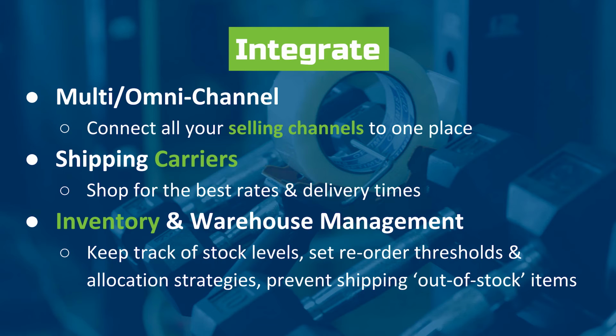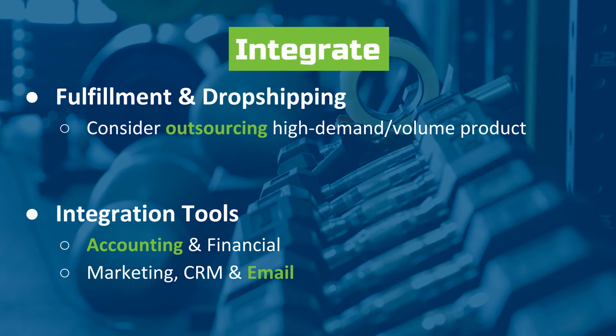Some shipping solutions like ShipStation even offer an in-app inventory management system. In our software, you can keep track of stock levels, set reorder thresholds and allocation strategies, as well as prevent shipping out of stock items. This setup is ideal for a simple yet effective inventory system. But if you're dabbling into listing management and sending stock counts to multiple channels, or work with kits and bundles, then be sure to check out and see if your shipping software can integrate with solutions like Channel Advisor, Stitch Labs, Sellbrite, and others.